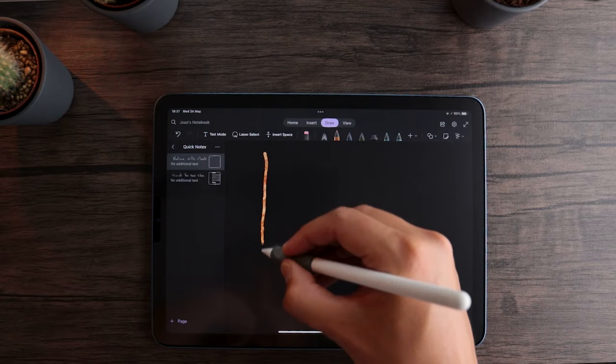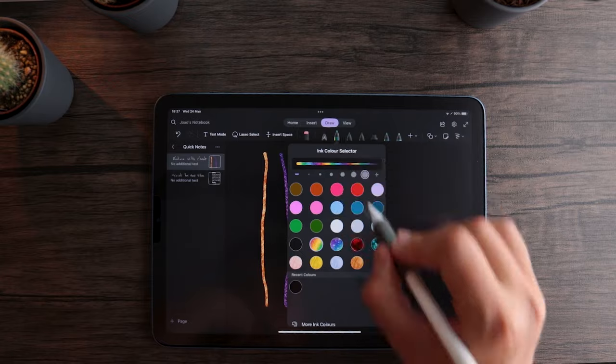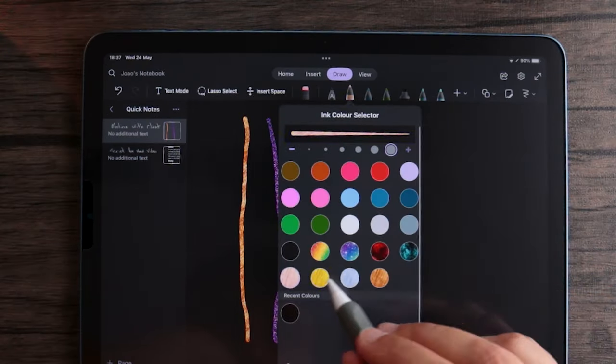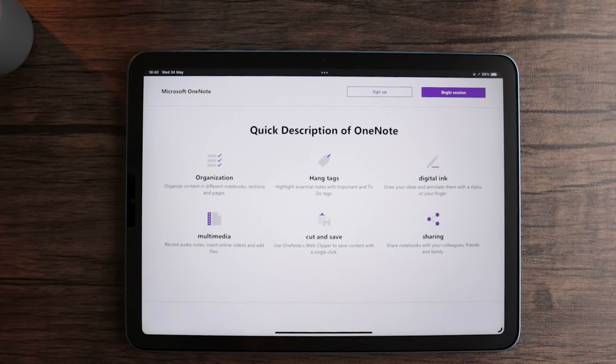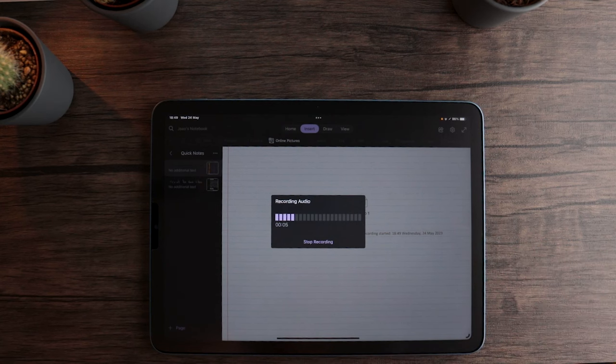It features an ink color selector unlike any other app. It allows you to really get creative by choosing from options like galaxy, marble, or glitter colors, for example. The math assistant can solve equations, which makes it great for students or anyone who works with a lot of mathematical equations. OneNote also features an audio recording tool, and let's not forget that the free version includes all the features.